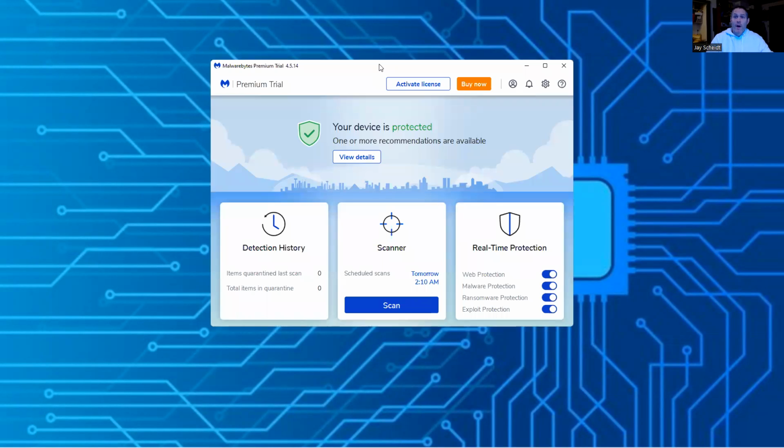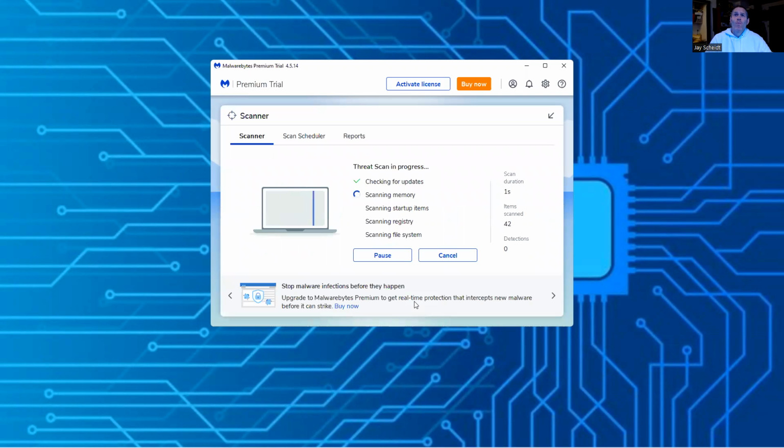This is not my primary monitor for this computer, but there's detection history, scanner, real-time protection. This is all premium stuff. You can turn it on, it doesn't matter. I say most of this stuff is premium. My last experience with this was premium. I had a scan scheduled already for 2:10 tomorrow morning. But again, I'm going to do the scan.